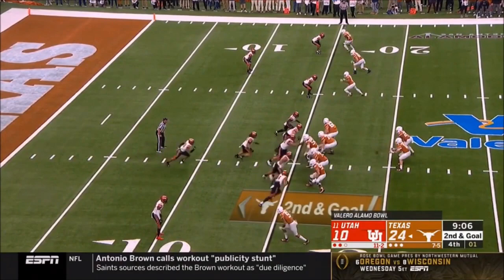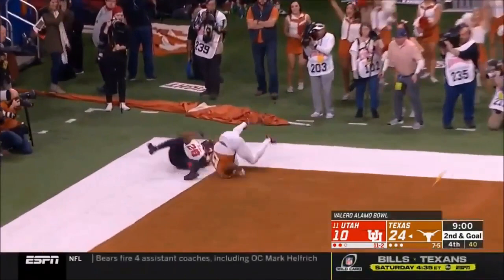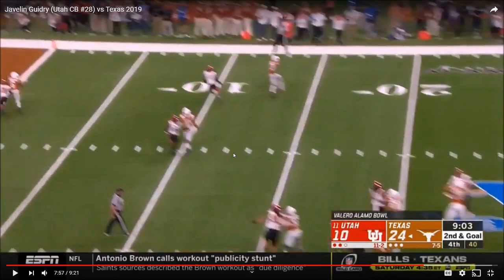Second and goal. Pressure comes. Ellinger takes a hit. Over the top. Duvernay jumps up. Scoring here. This is a great job. He's now 1-for-3. He is getting absolutely demolished.